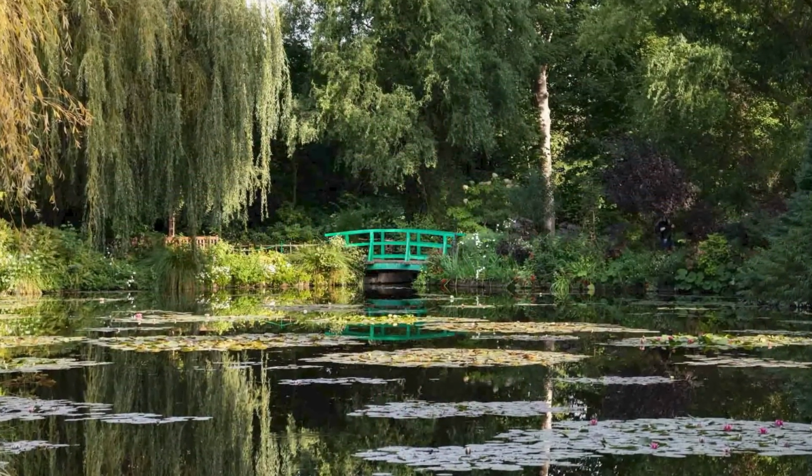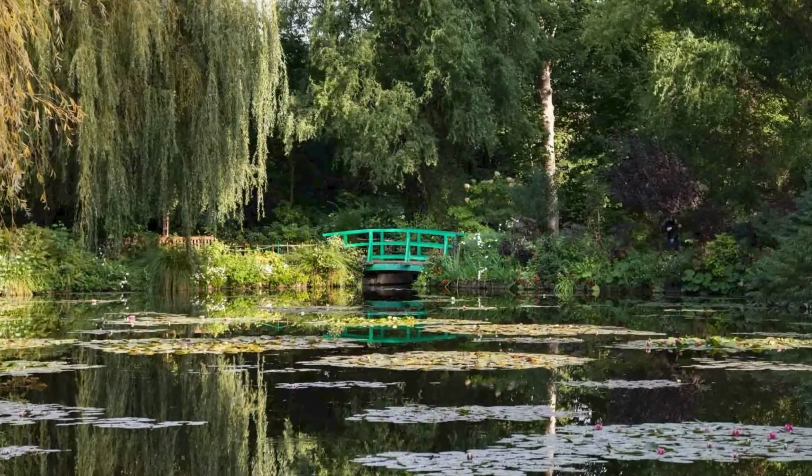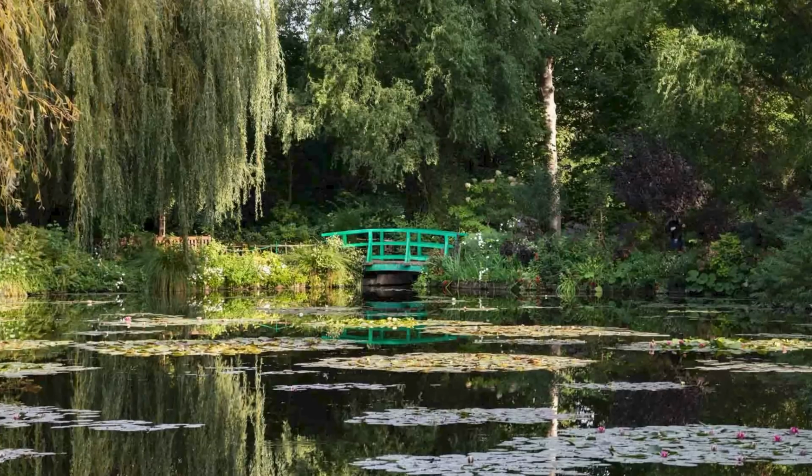Later in his life, he lived in Giverny, where he planted his own garden. The little bridge is famous and became popular all over the world.